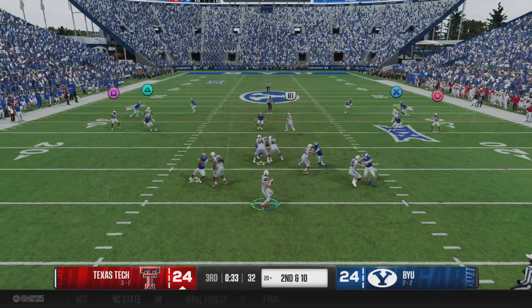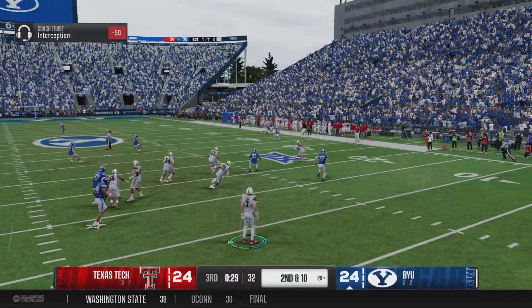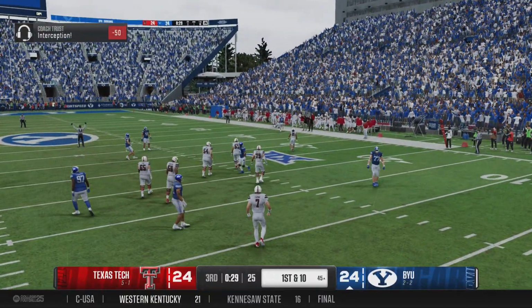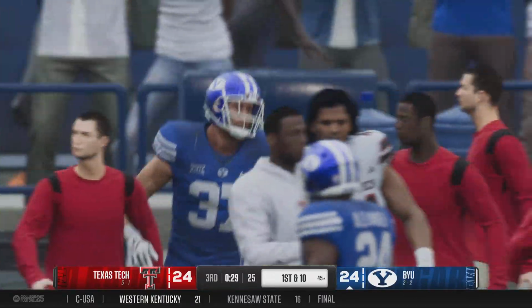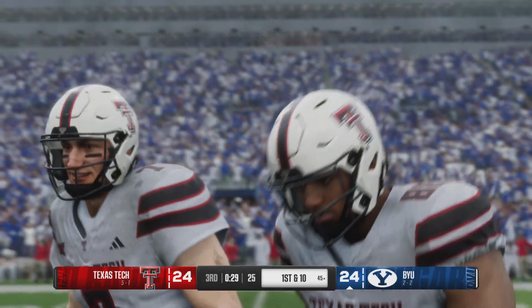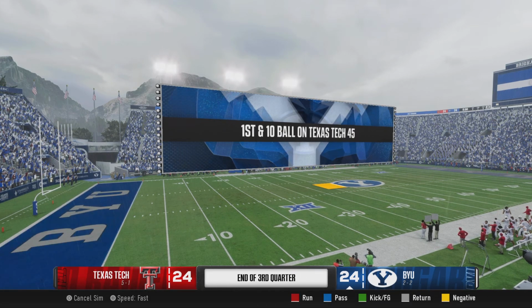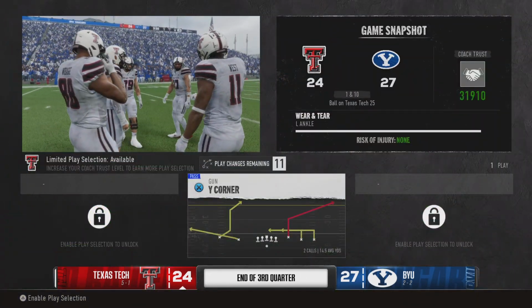Tie game, third quarter here, second and 10. He's going for the big play. Oh my God, stop! Of course. Third interception. Sure. Whatever. End of the third quarter. They're going to go down and score a field goal.